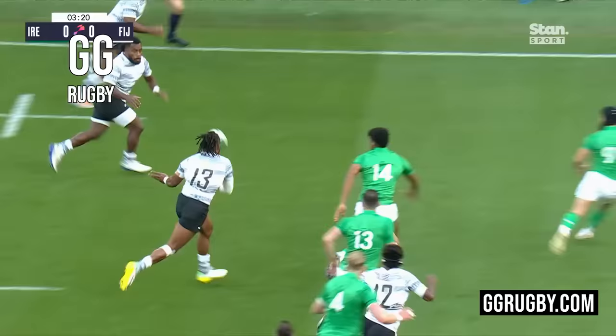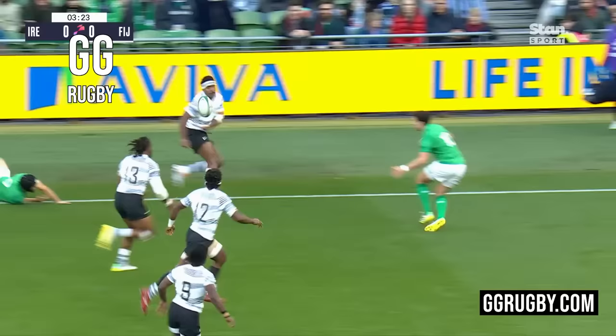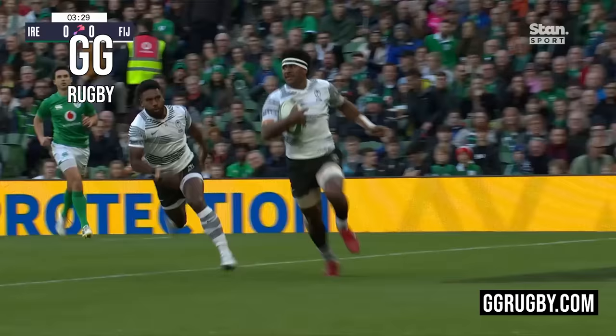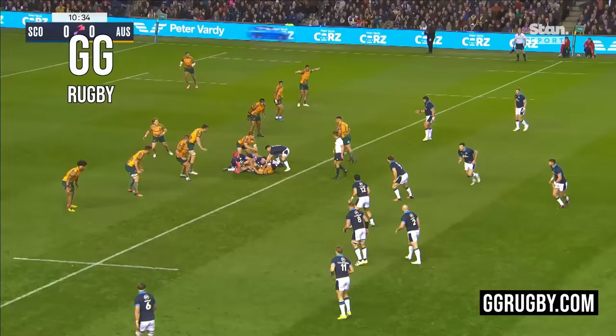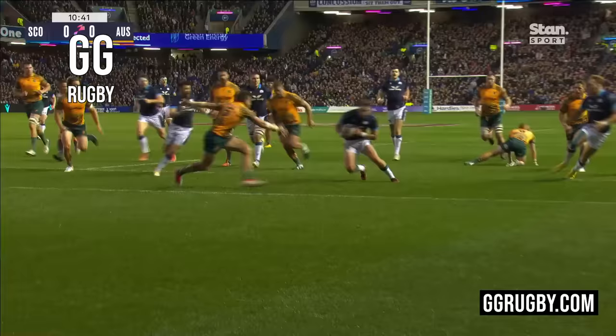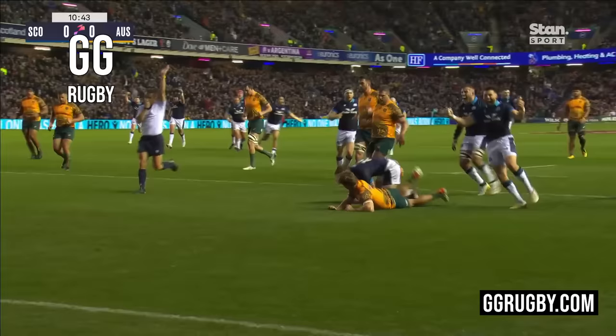Weafalevu, and on the outside, oh, it's Levu! Weafalevu's got support! They're going to score here on Fiji! Sami, he had hands on it, but it's play on. Tuipulotu again, drops it at the back for Kinghorn. It's on here for Scotland. Smith beats tackle after tackle, and Ollie Smith scores first for Scotland.